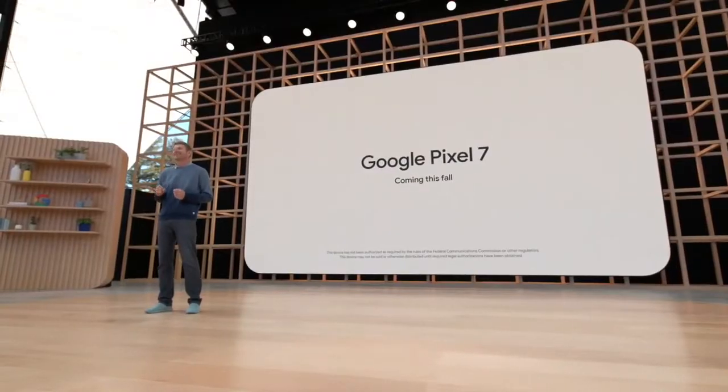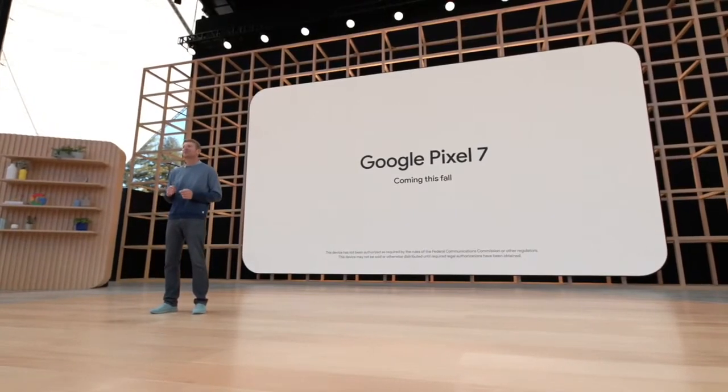Google prides itself on creating helpful technology for everyone. And with the A series, the Google smartphone experience is available to more people. But for those who want the latest, greatest, and fastest, we're also working on our next generation Pixel 7 phones. Let me give you an early preview so you can see what's coming this fall.